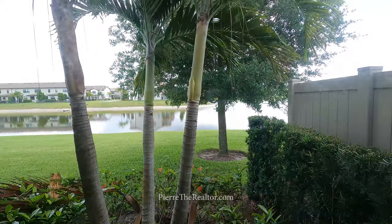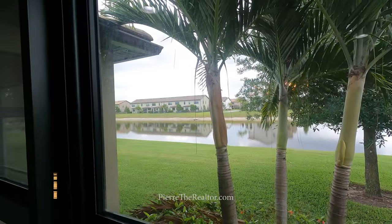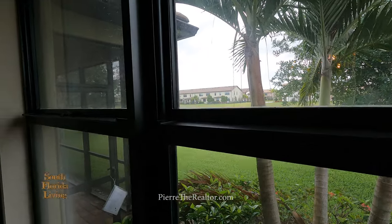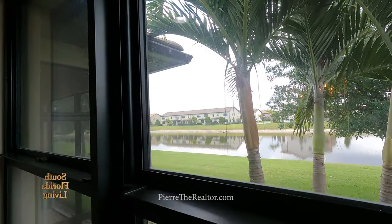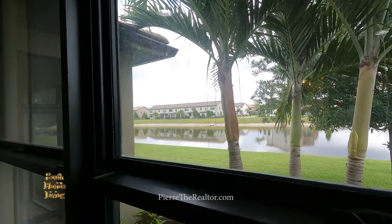And look, you can wake up to this. Come on. Palm trees and water. When you wake up in the morning, this is your daily view. Palm trees and water.